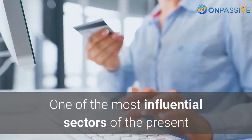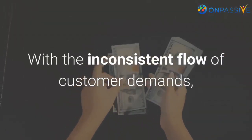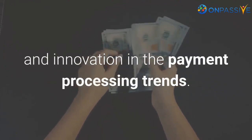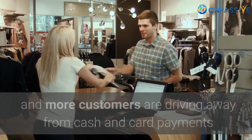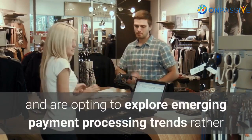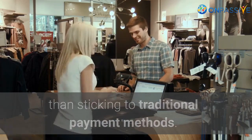One of the most influential sectors of the present pandemic situation is the payment ecosystem. With the inconsistent flow of customer demands, there is an increasing need for constant change and innovation in the payment processing trends. Since the pandemic situation has started, more and more customers are driving away from cash and card payments and are opting to explore emerging payment processing trends rather than sticking to traditional payment methods.